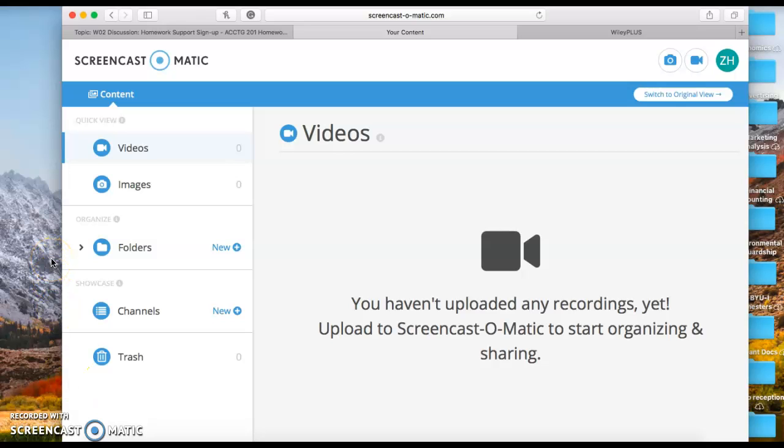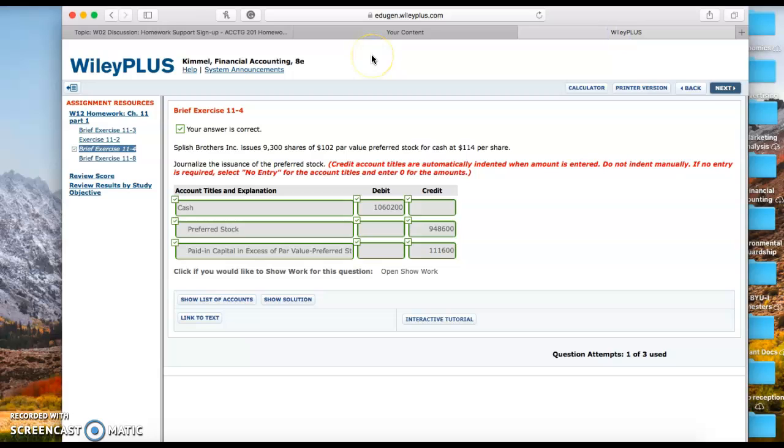Alright everybody, I am here in chapter 11. This is going to be in Wiley Plus. This is going to be problem 11.4, and I'm just going to walk you through how to do it.